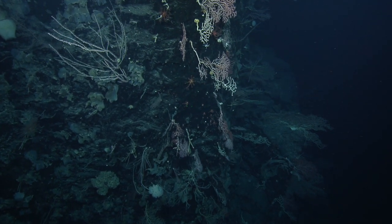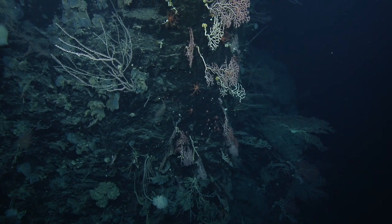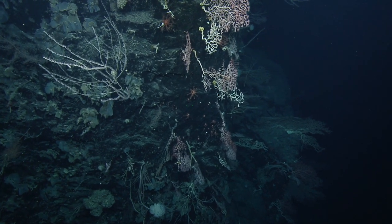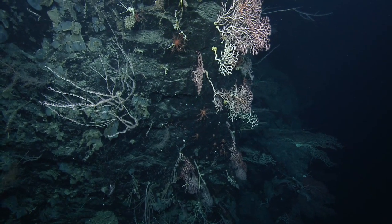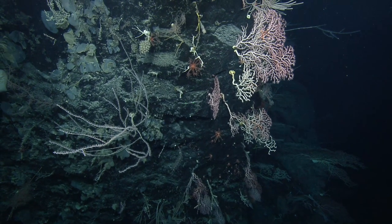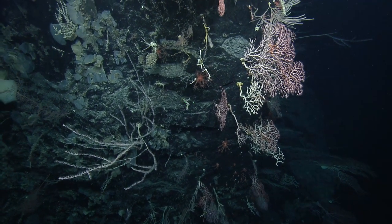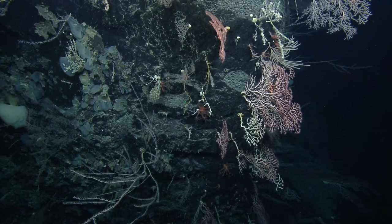Yes, absolutely. And this is just so fascinating, to think that when we walked in, it was mostly rocky substrate, still is a rock face, but there were hardly any coral communities. And then within 5 minutes, we are seeing this massive wall, which is covered with sponges and this huge, massive coral fan.